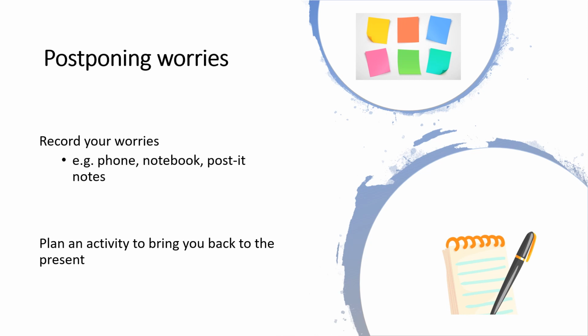The next step is learning to postpone your worries at all times other than your worry time. During the day, worrying thoughts will continue coming to you. When that happens, notice the thought and write it down. This could be a note on your phone, a notebook, or post-it notes. As mentioned earlier, it is important that you do not try to push the thought away, as that will only create more tension. Once you have written it down, reassure yourself that you will worry about this later, and then move your attention to something else.